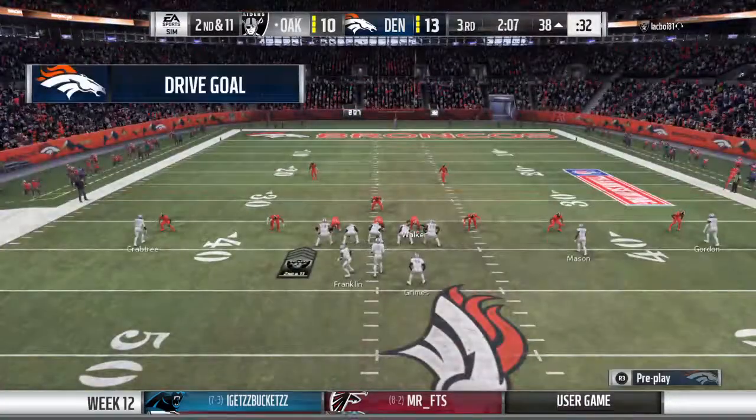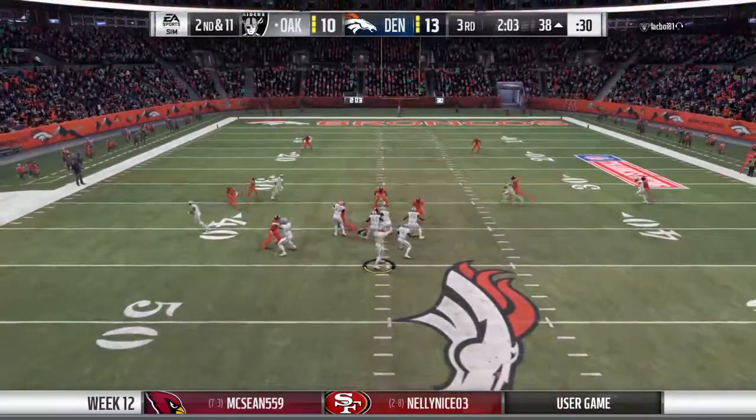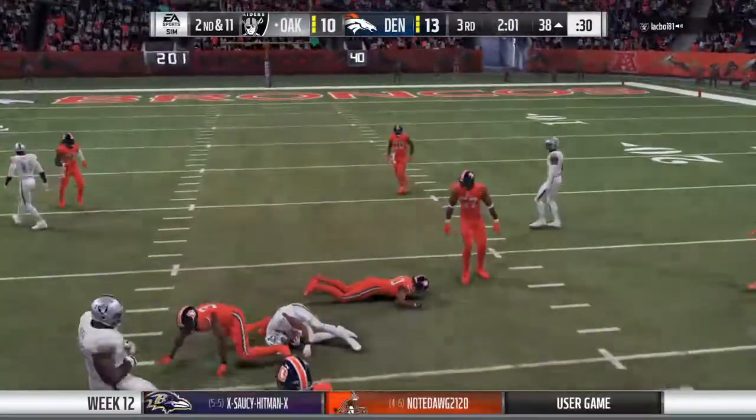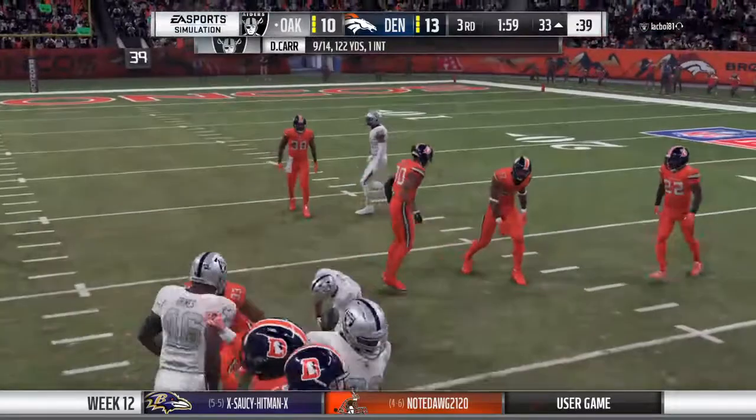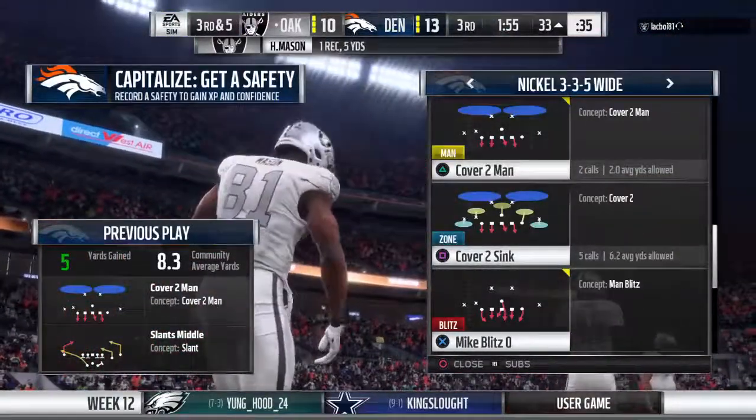It's real easy to say this running game needs to be better, but the reality is they've been given little time to actually find a place to run the football. It's almost like the defense is there on the handoff. And he's going to get it down to the 33-yard line here.